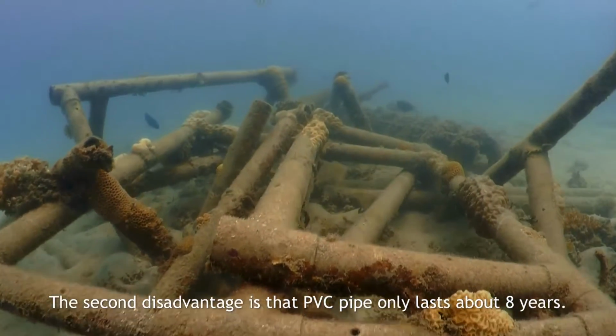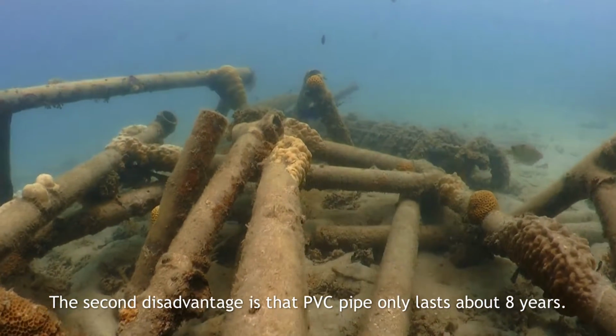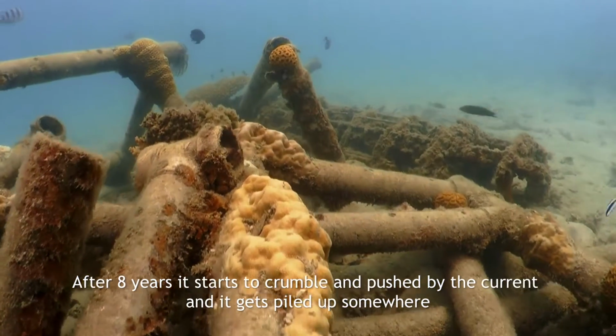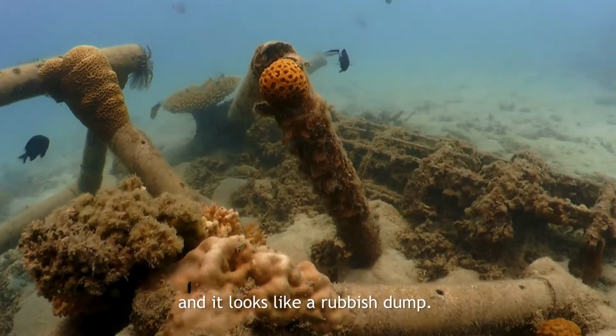The second disadvantage is that PVC pipe only lasts about 8 years. After 8 years, it starts to crumble and is pushed by the current and gets piled up somewhere, and it looks like a rubbish dump.